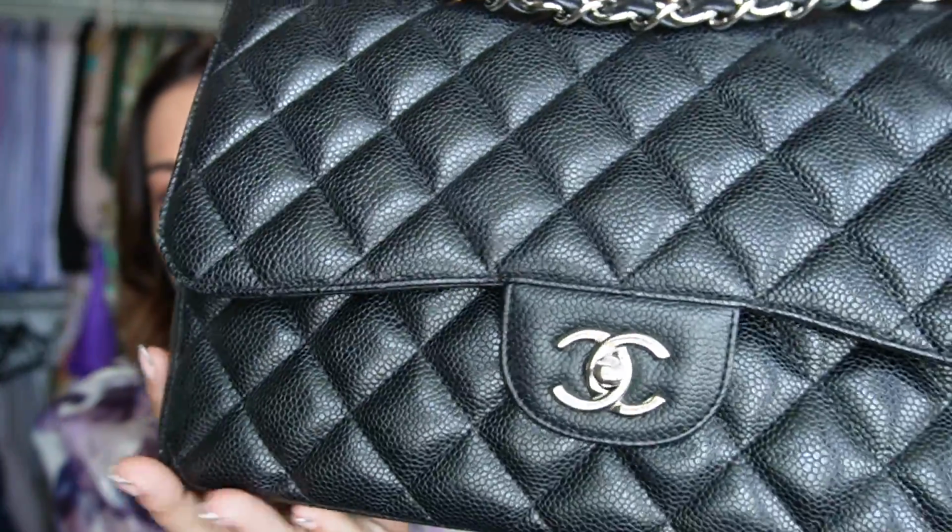This one is a 2012. I bought it in 2018 from the Purser Fair, and it was retailing for around $8,000 at the time. I got it for $5,500 in pristine condition, full set. This is my only Chanel classic flap.